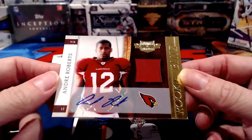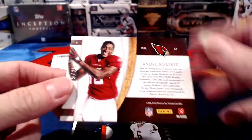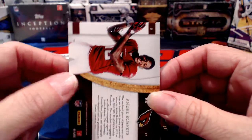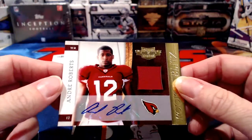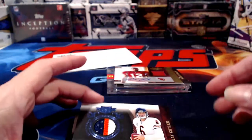Andre Roberts coming out for the Cardinals. And Andre Roberts is numbered to 25. That is 15 of 25. And I told you the Cardinals have just been coming out all week. Out of everything I've opened, it seems like there's been tons of Cardinals.